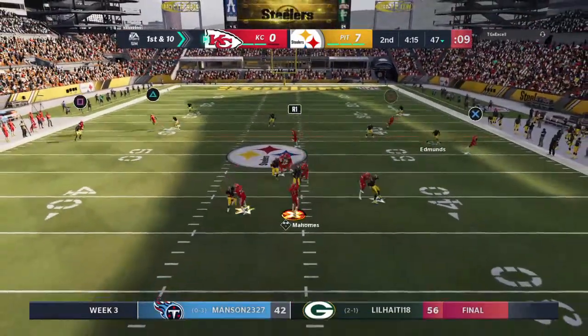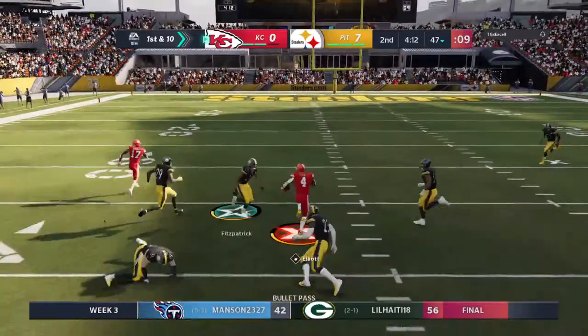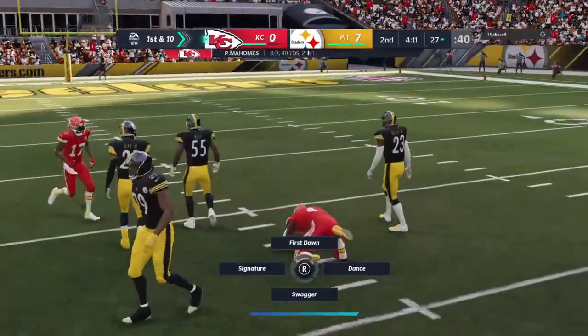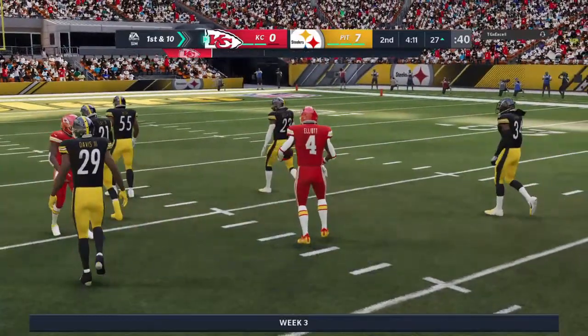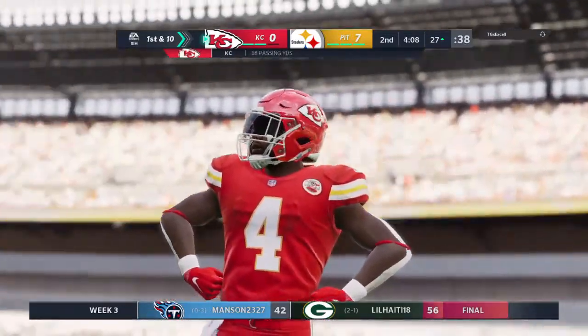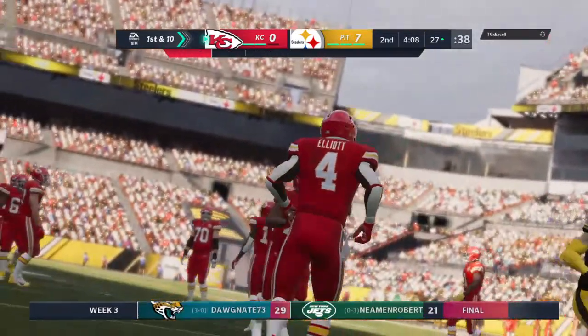Mahomes now on first down. Got his man complete over the middle. That's Elliott. And he'll go down, but not before getting this inside the 30. The extra effort after the catch makes it good for a gain of 26 and also a first down. First down, Chiefs.